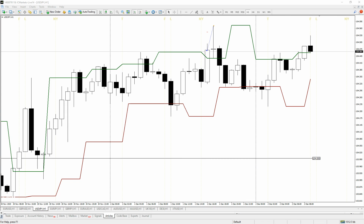Dollar yen. This might look like a little bit of BS, but I'll try and explain my thinking here. I avoided this trade on this short here, just because although it's a false break higher, I think once you get bars like this and then this big exhaustion bar, I would prefer to wait and see what happens. Here's a support area, so it did break out.